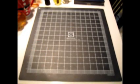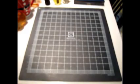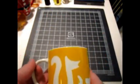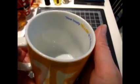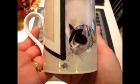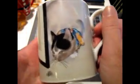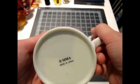Then the last one I went to, I got this Cars DVD for $2, brand spanking new and still sealed. And I got 4 coffee mugs. I think they were 50 cents a piece. Got this Vincent Van Gogh one. I usually buy anything that says Metropolitan Museum of Art, especially if it's cheap enough. So I got that one. Got another Metropolitan Museum of Art one with, this is a cat chasing a spider. I think it's some silk Japanese painting from back in the 1800s, early 1900s.